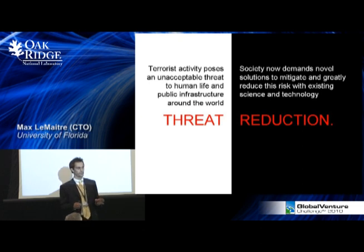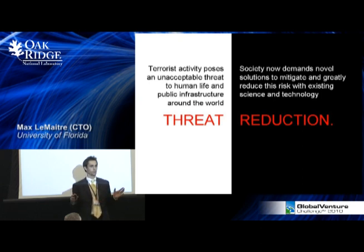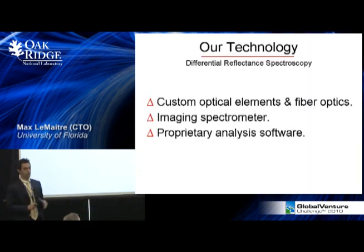But what if instead there was a technology that could plug directly into existing infrastructure, was invisible to the customer, needed no operator, could detect a broad range of explosives with very few false positives, and do so without increasing the line at that security checkpoint? Now we believe that this would be extremely valuable to the customers in our market, and we believe that we have such technology. So let me give you a brief overview of that.